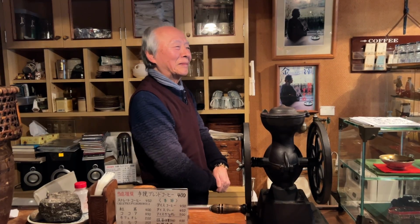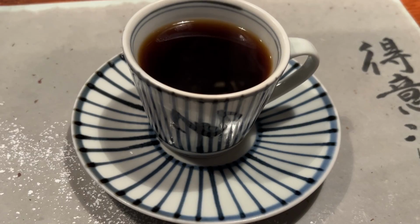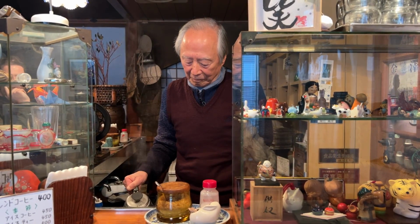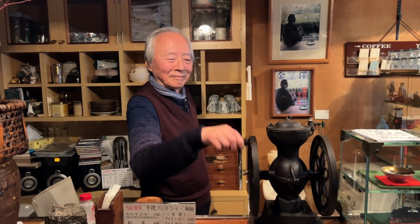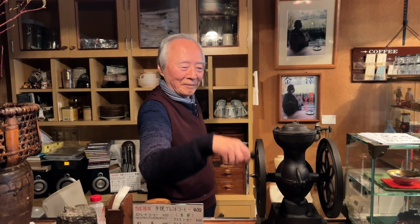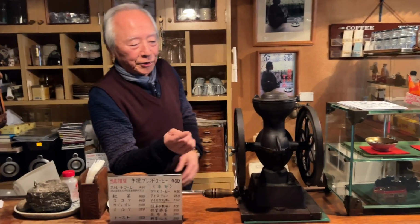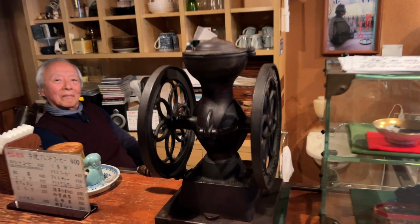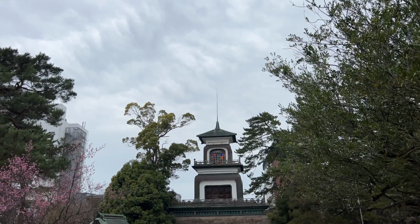I was curious how many cups of coffee he drinks, and he said he always has 3 cups of coffee, one after another, while listening to opera. His coffee grinder machine is over 100 years old and comes from Sweden. I found this place just by accident, so this turned out to be one of the most unique and special experiences during my trip.